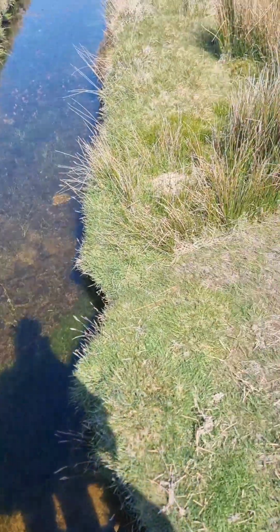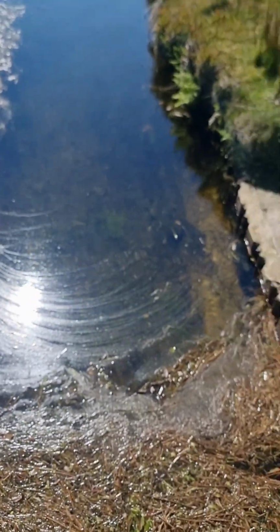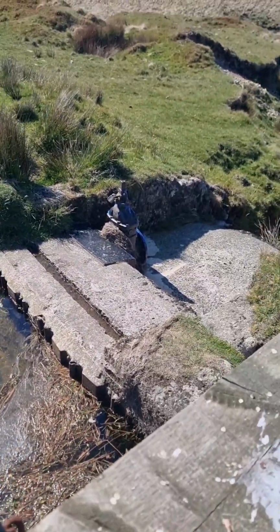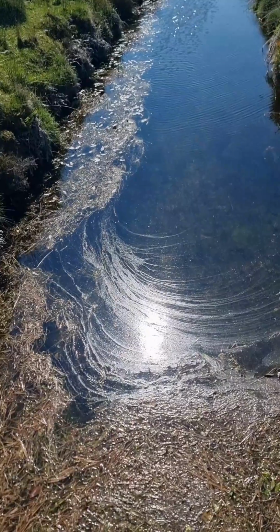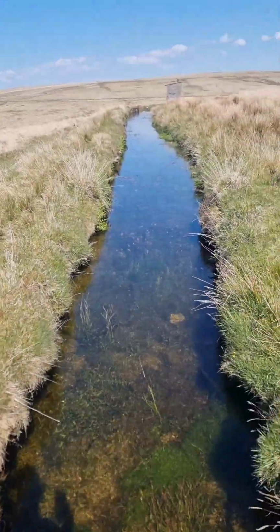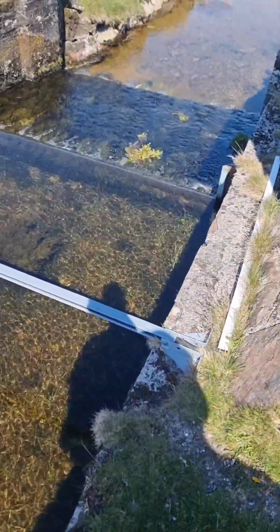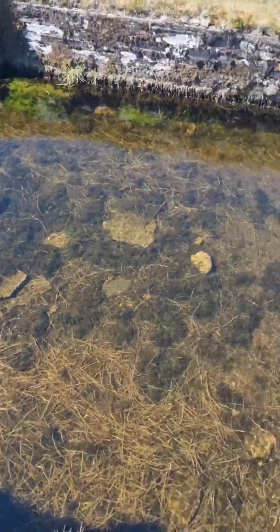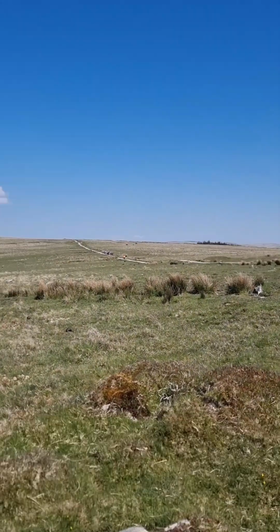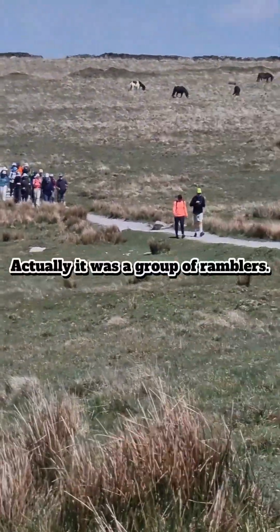You going in for a swim, are you, Rubes? Go on then. And then you've got the option of opening that there and letting the water divert down through there. I wonder why that is. Very cool. Here we go then. Load of tent tourers marching their way across the moor.